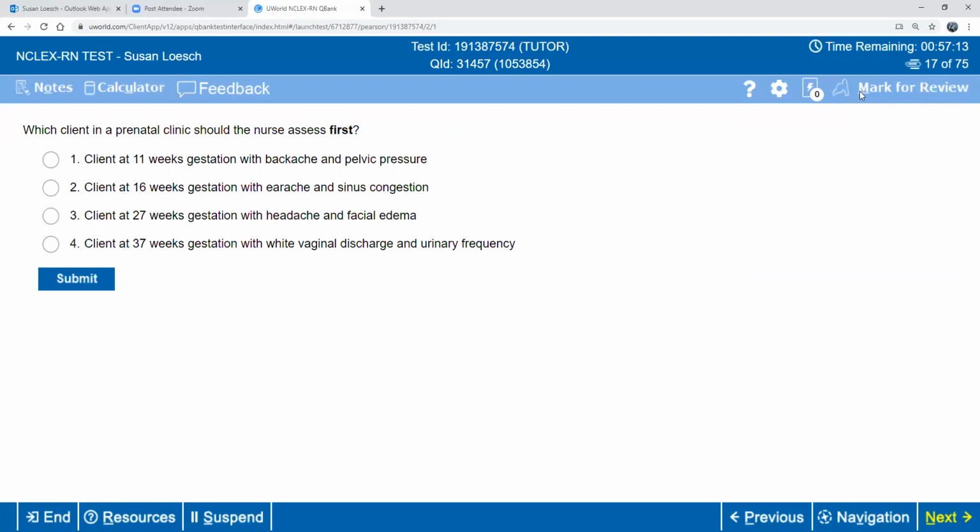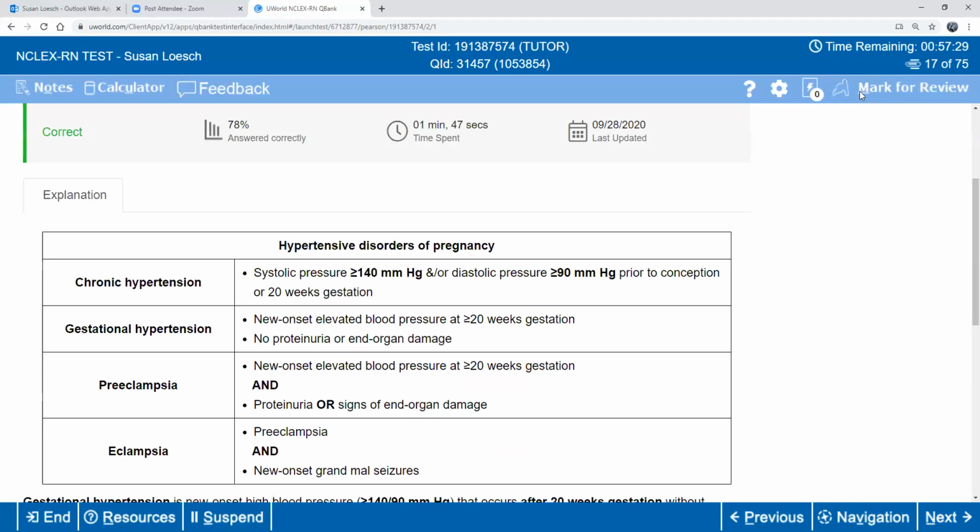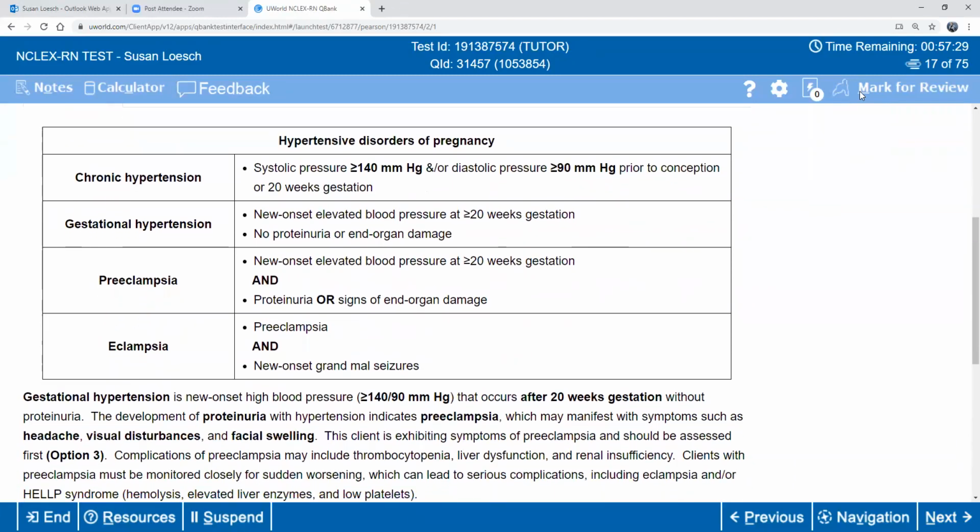Okay, so 4 is an infection or risk for infection. What's 3? Risk for what? Preeclampsia. Okay, headache, so which one is more of a concern? Preeclampsia. You said it, nurse. Don't second guess yourself. You said it, you meant it. Stick to it, okay? There's no reason to change your mind there.